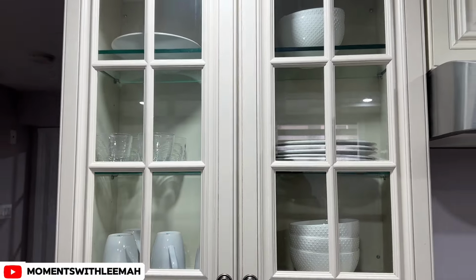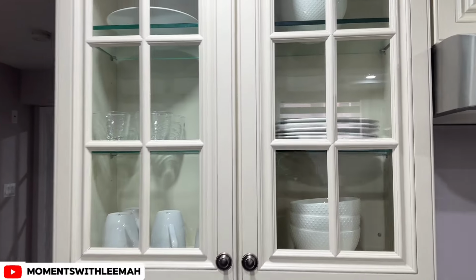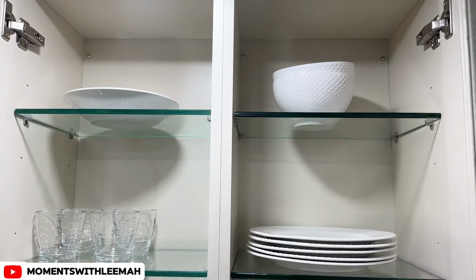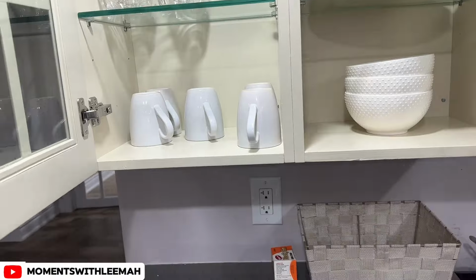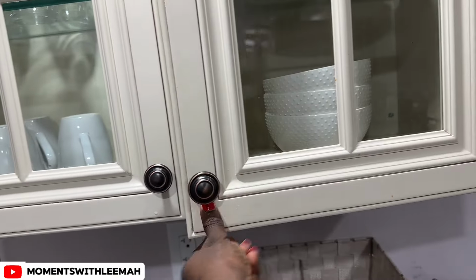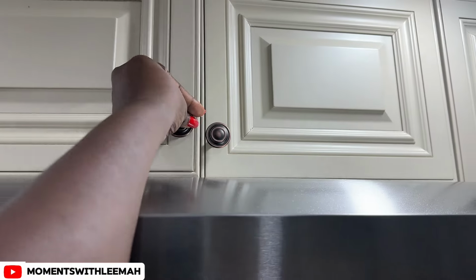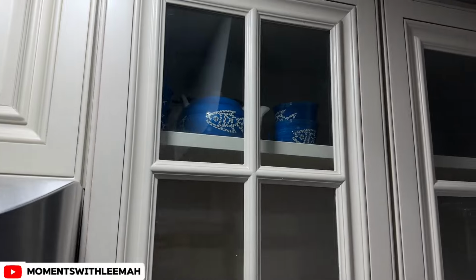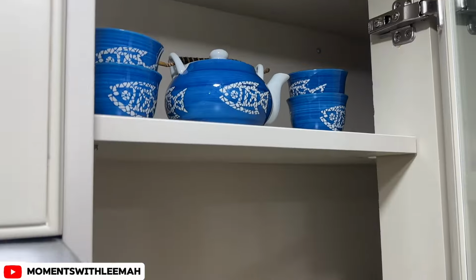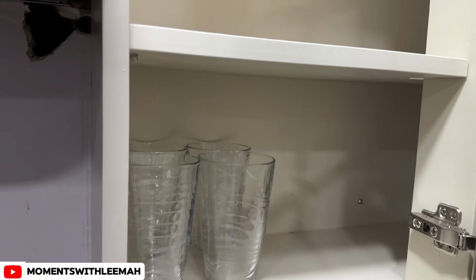If you've seen my first Canada vlog, then you know that this kitchen space is one of my favorite spaces in this entire house. Starting with the upper cabinet, we have the dinnerware here, where we have the plates, cups, and the glassware over there. Then there's another cabinet, which is for tea party and wine time. So we have the tea cups, normal glassware, and the wine cups over there.